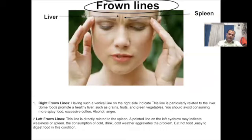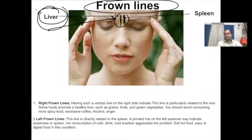The second lines are called frown lines. They come here in between the eyebrows. The frown lines are an indication of disharmony in the liver, because the right line is connected with the liver and the left line is connected with the spleen. So the frown line shows there is a problem in the liver and spleen.